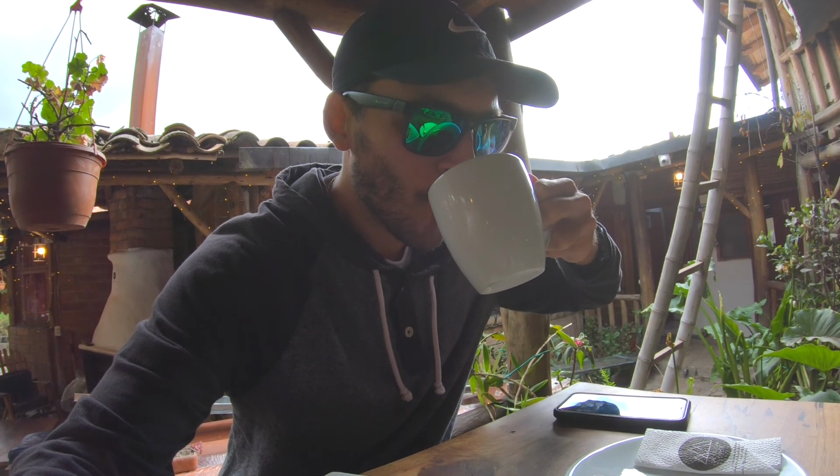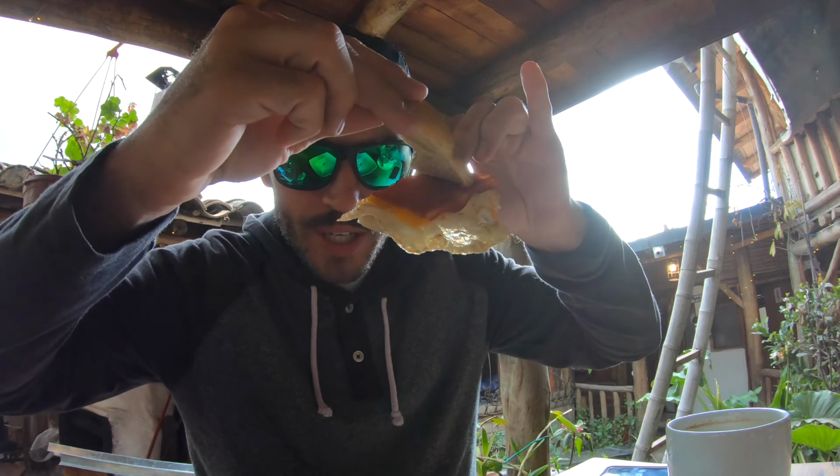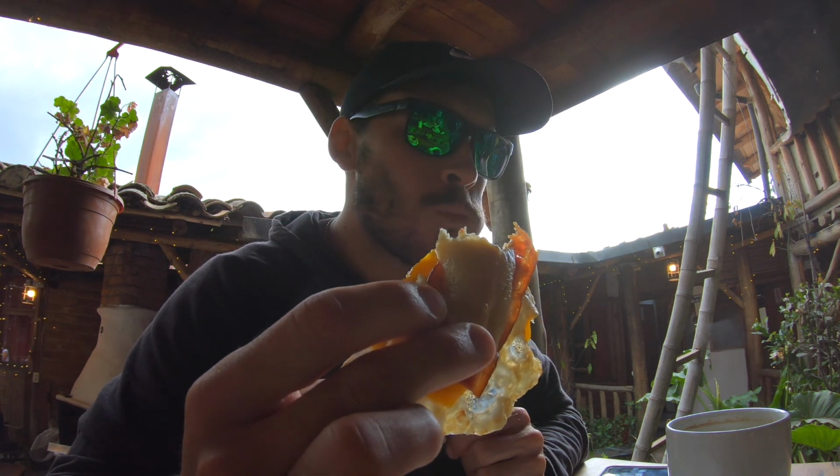So hot, but I'm gonna try it. That's so good, so strong. Just look at this, it's a big giant egg. I think it was maybe 1.5 eggs or so. We got some tocino, some bacon, with some queso, that's that cheddar cheese, and the bagels just cooked right, not too light, not too overburnt. Taste of America in Ecuador.